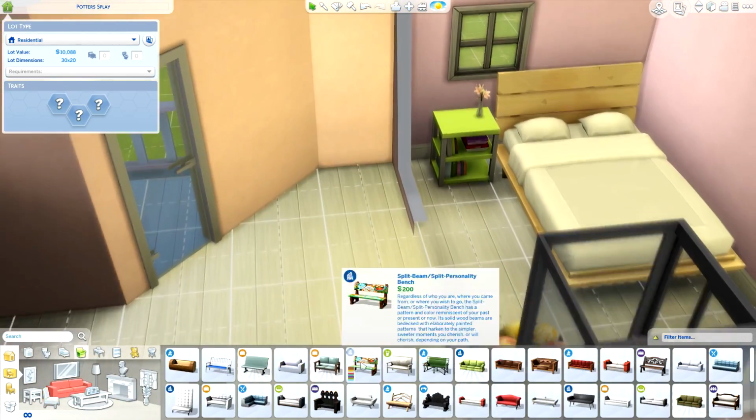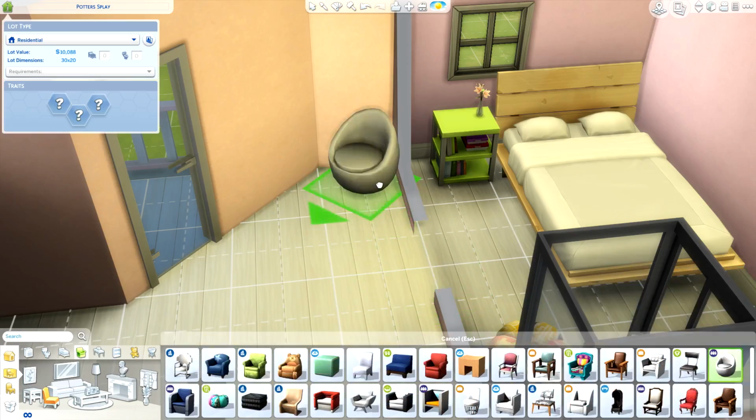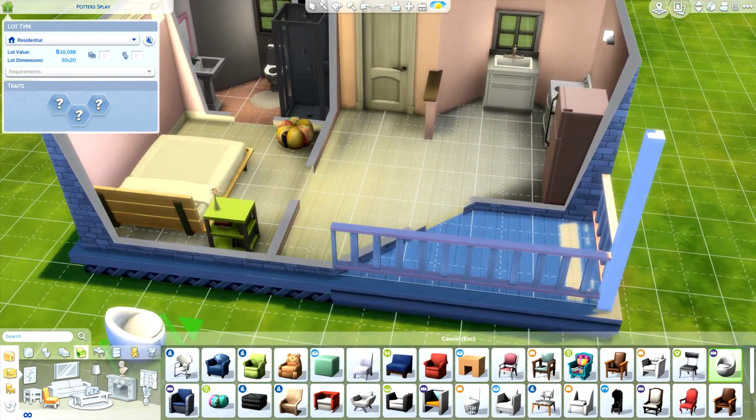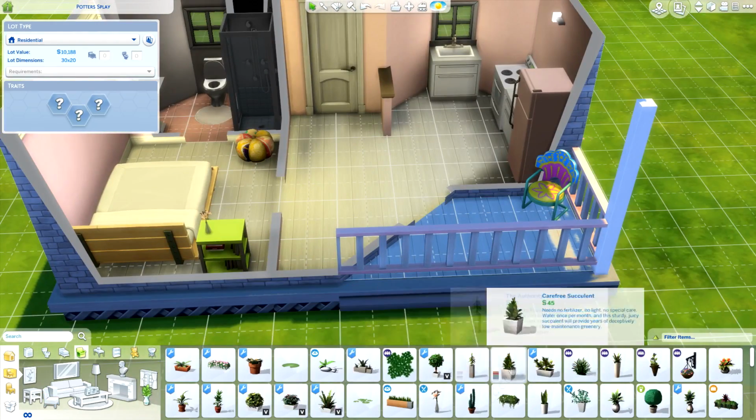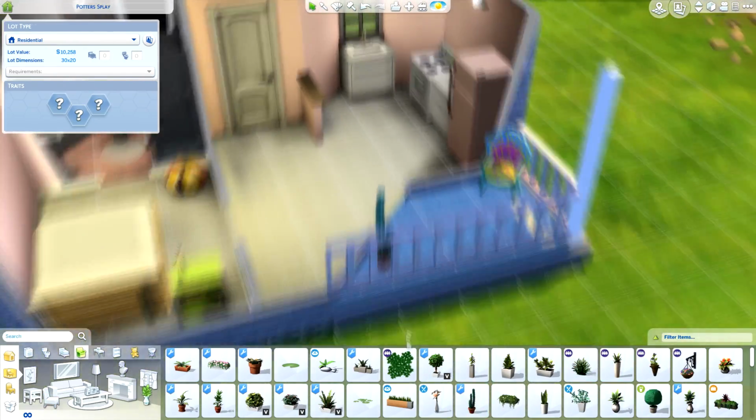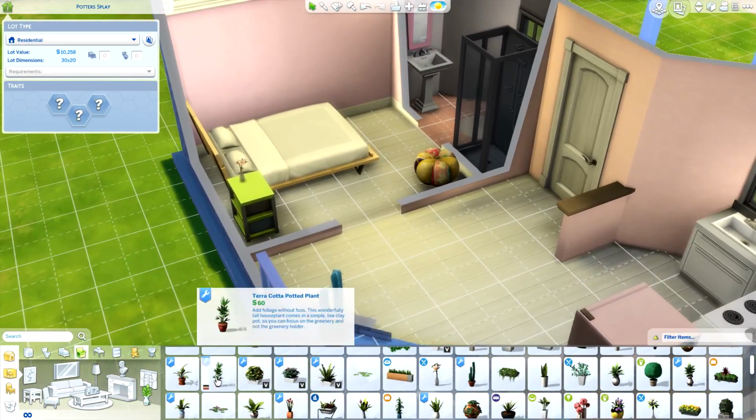So I want to go back and add a chair to the little sitting area. I wasn't sure which one I did. I think I ended up probably not adding a chair. Oh yeah, I added an easel right there so that maybe some crafts can get done and you can make some more money, so that eventually maybe you can afford a house that's over $10,000.